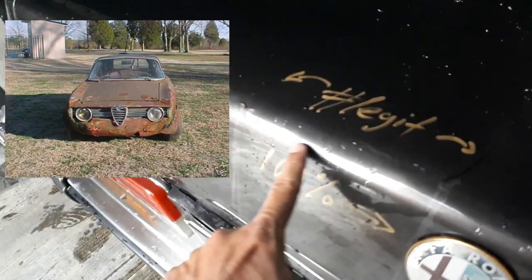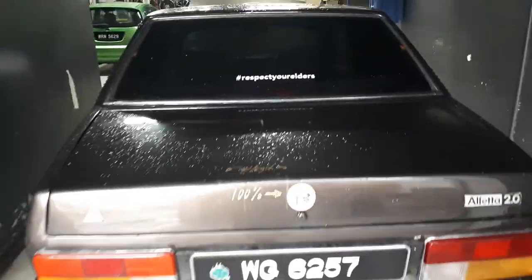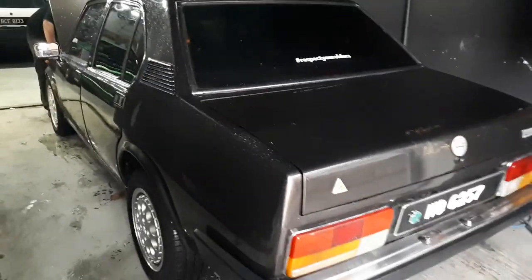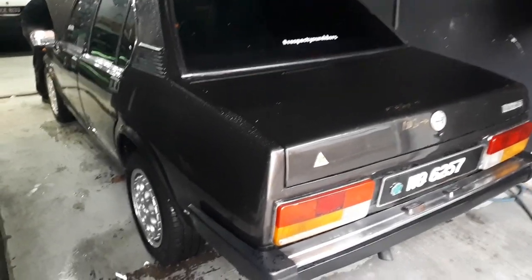So yeah, a little bit of my silly handiwork here. Legit 100% Alfa Romeo. Why? Because of the rust. There's a rust hole there, there and there. But like I've always said, if she doesn't rust, she's not a bona fide Alfa Romeo. So yes, this car is due for something, but I'm not gonna reveal what just yet.